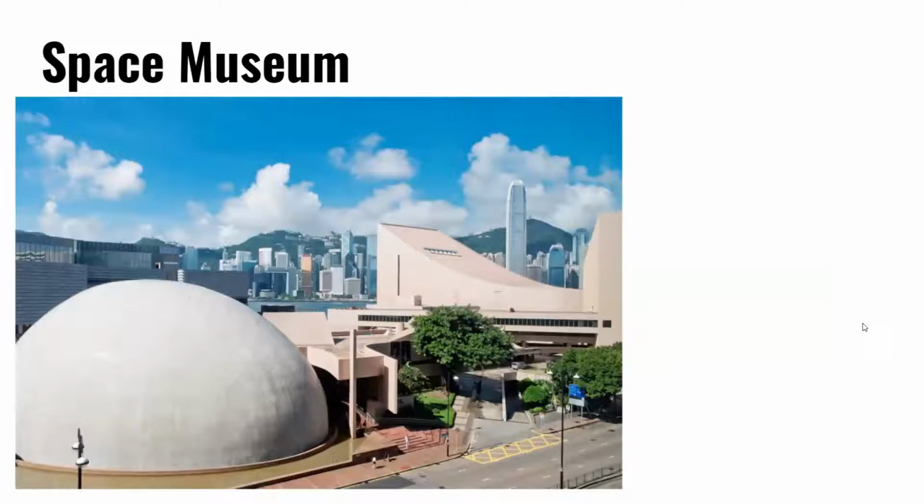So talking about the Space Museum, let me pull up my other notebook. Sorry, one second. The Space Museum, again, everything is in really close walking distance. So here's a reference from earlier. The cultural center, behind that is the clock tower. This is the Space Museum with the big dome. You can see here the golf ball shaped building on the waterfront houses two exhibition halls.